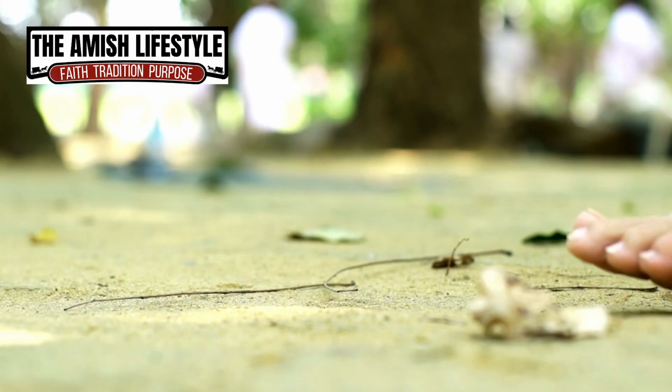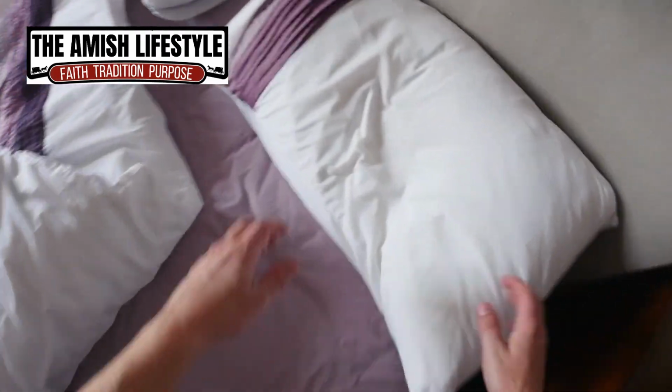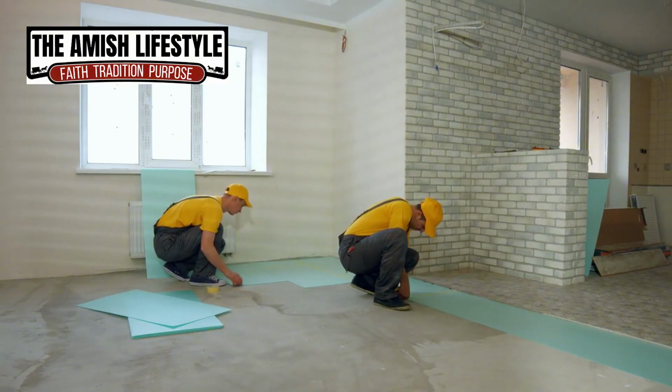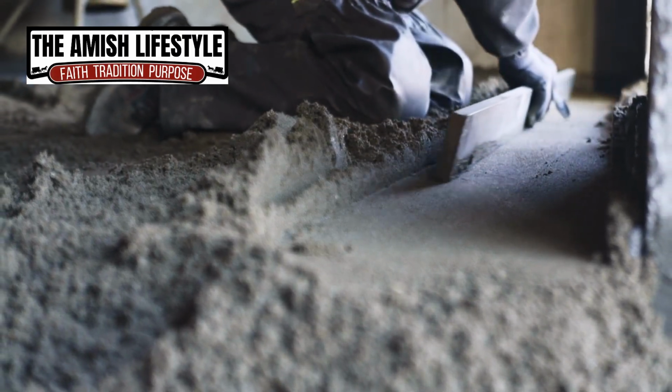You walk barefoot and feel that soft, steady warmth under your feet. No cold tiles, no icy shocks first thing in the morning. Just comfort that stays with you long after the fire's out. This kind of floor doesn't need wires, fans or fuel. It just works quietly, all night long.